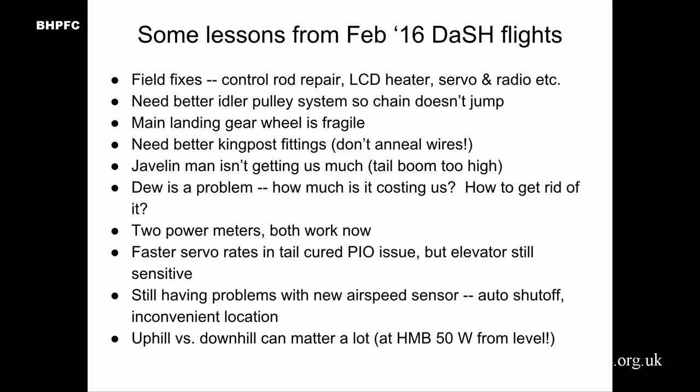So, some lessons from these flights. We did some field fixes which worked. An interesting problem we had was the LCD on the screen of the RC system went completely blank in the cold. We decided to go ahead with the flights because we could see that the neutrals were correct and it was still controlling correctly. We thought it was probably because it was cold, and sure enough, over the course of the day, it heated up. So we came up with a fix of using these instant heating pads and some towels the next day, and that worked really well.